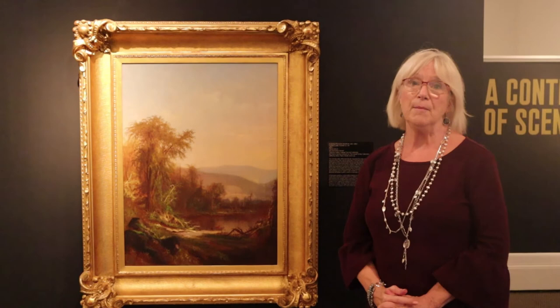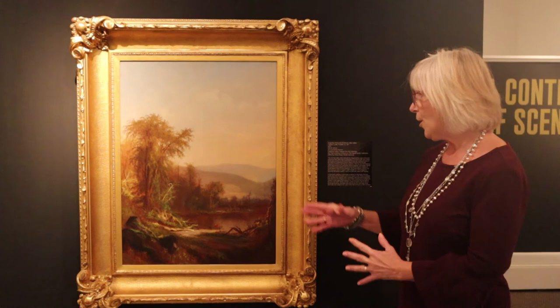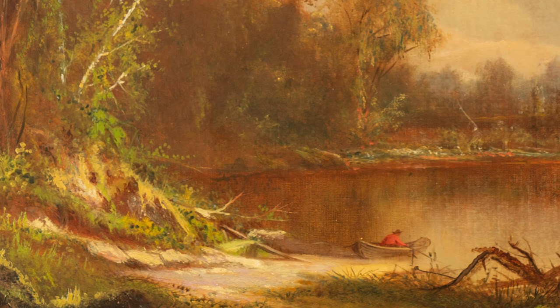Our exhibition concludes with this painting by Augustus Rockwell, painted in 1873, known as Tupper's Lake. One of the things that we've pointed out in our catalog about this painting is that, as opposed to the painting on the Hudson I discussed earlier, where the farmer was looking out into a bright landscape, an idyllic future, here we see a lone boater going out into a lake that's very dark.